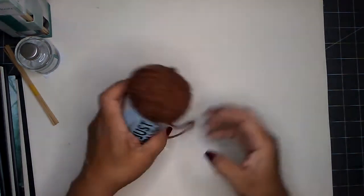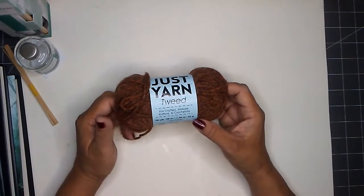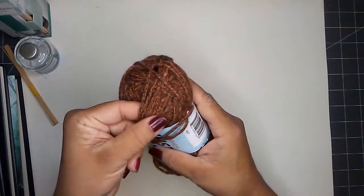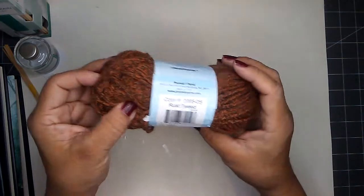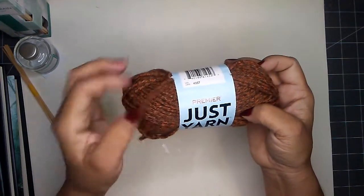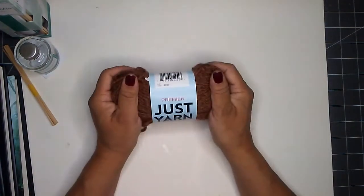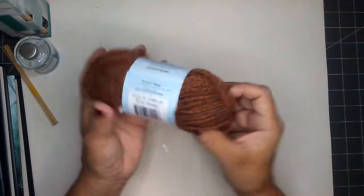And then I picked up this yarn. It is Premier Just Yarn Tweed. And look at this, it's like a multicolored yarn. I like that one. I will find a use for it for sure. I like the way that it goes. They also have a grayish one with the same multicolored yarn, so I picked up one. Anyhow, this is called Rust Tweed.